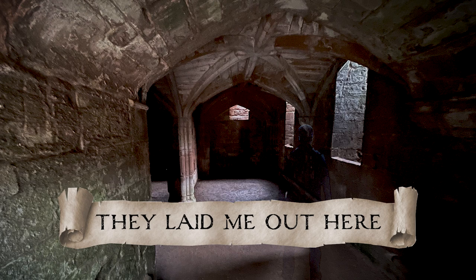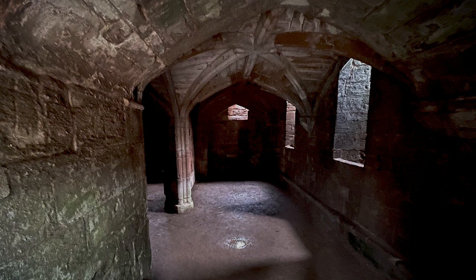This makes perfect sense. The cellars being colder than the rooms above ground would have been suitable for resting a body prior to a later burial.